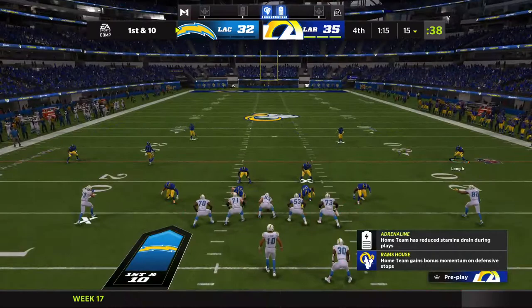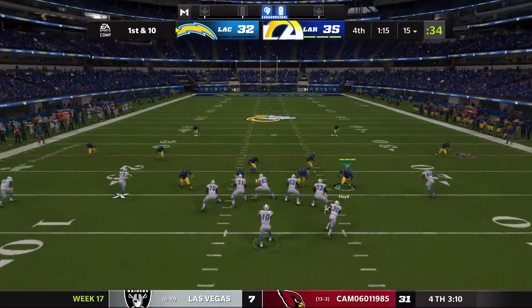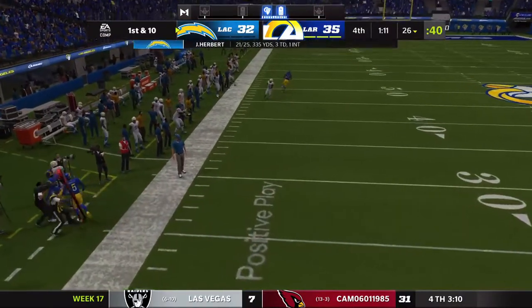The Charger drive about to get going. They're only in need of a field goal, a decent amount of time on the clock. So tell me if I'm wrong, you don't have to be too panicked here. No, not at all. I agree with you.